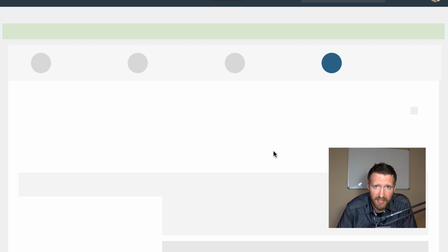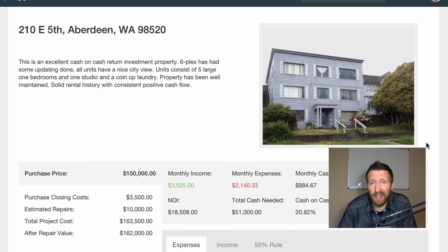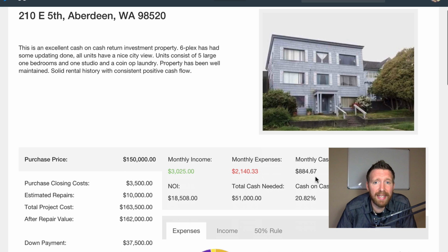Now, of course, today we're talking about how to get a loan approved. I think this is important because we talked about in order to get a loan approved, you've got to have a good deal. Now, at these numbers, this actually looks like a decent deal. Look at what we're looking at.